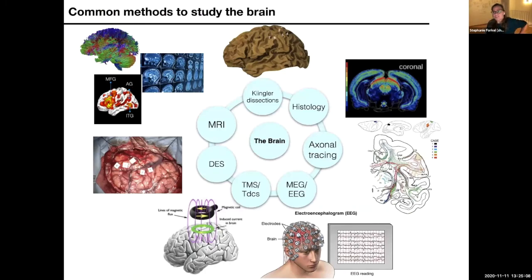So how can we study lesions in the brain? Here's a couple of methods that I put together for you that show you how we can study the brain in health and in disease. Now, the first one on the top, Klingler dissections, that's a post-mortem method where you look at the connections of the brain, obviously highly invasive because it's post-mortem. Same for histological staining and axonal tracing.